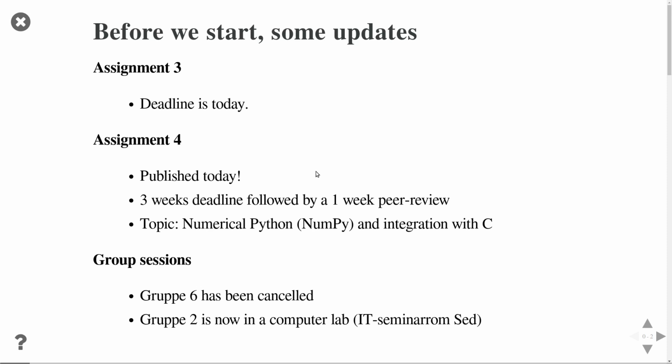Then one last thing about the group sessions. Group 6 has been cancelled. I already announced that on the webpage. Group 6 was also the only one which was in a computer lab. So for that reason, we now moved group 2 into a computer lab. If you would like to work on an EFI computer system, then please visit now. If you were in group 6 before, then just move to group 2 now. Otherwise, if you were in group 6, just choose another group that is convenient for you. I think you're flexible enough that you can just choose what is best for you.